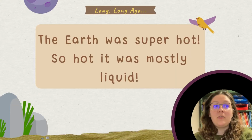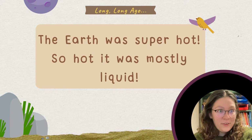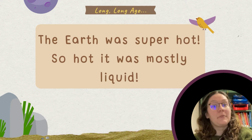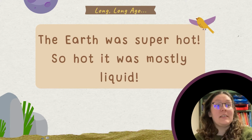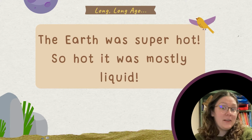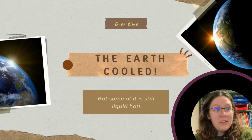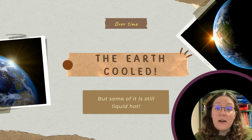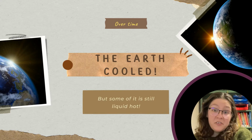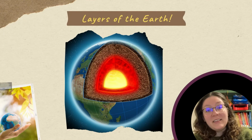A very long time ago, 4.6 billion years ago, the Earth was really hot. Like, so hot that much of the Earth was liquid rock and metal. Crazy hot. But over a really long time, billions of years, much of the Earth cooled, giving it this hard outer crust. However, some parts of the Earth are still super hot, and even some of them are still liquid. Let's dig deep into what's inside our planet.